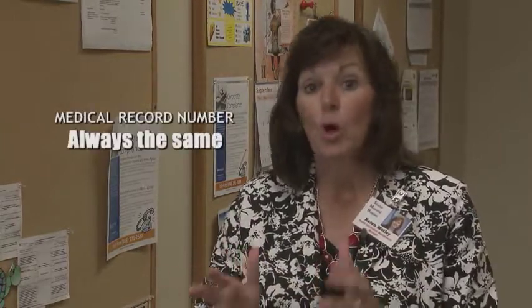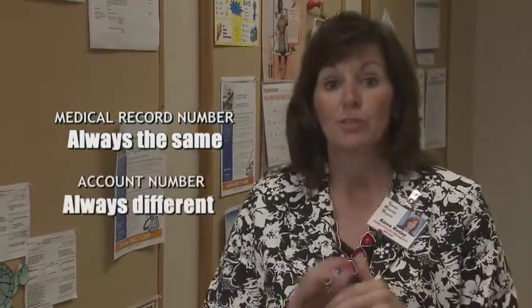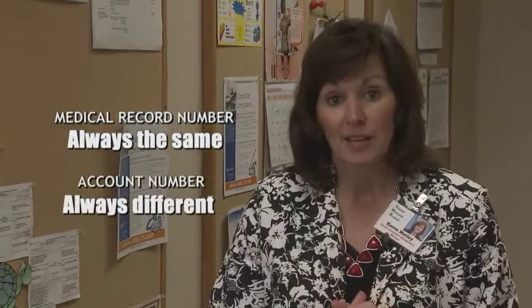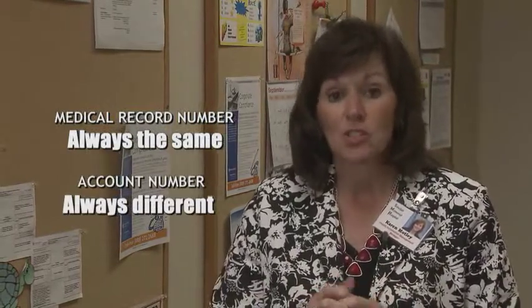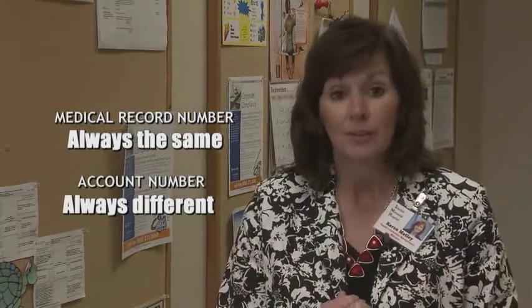Think about it. The patient has 2 different numbers: the medical record number, which always stays the same for that patient, and the patient also receives an account number, which is different for each and every hospital encounter. The account number is generally used to group charges and activities for one single encounter.